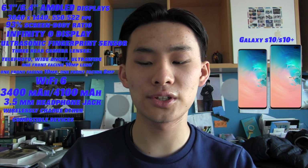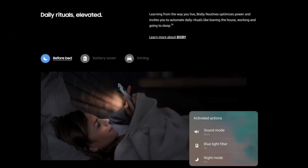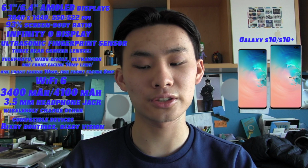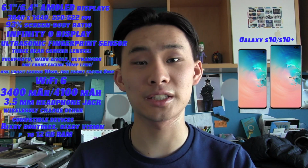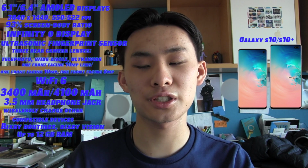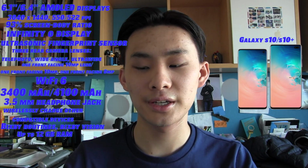There's also some cool features that don't fit into a particular category, such as Bixby routines, Bixby Vision, up to 12 gigabytes of RAM on the Galaxy S10 Plus, which is crazy because a lot of laptops don't even have that much RAM. There's also stereo speakers. I believe they're downwards facing, but don't quote me on that, I'm not positive.